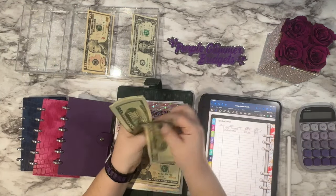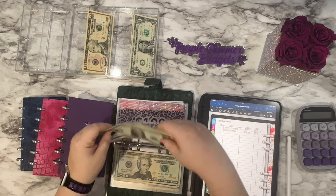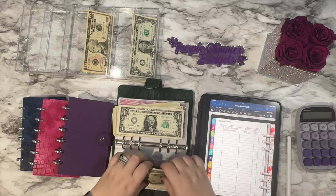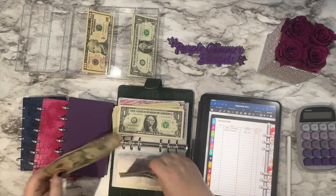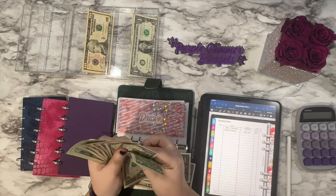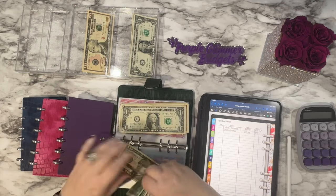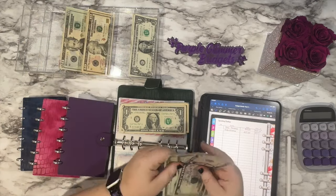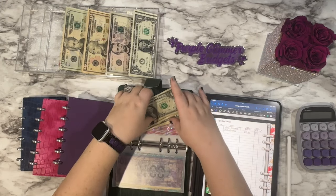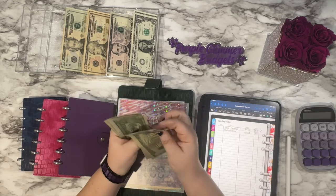So I have 20, 40, 60, 80, 95, 6, 7, 8, 9, 100. So we will put this in his envelope, and we will get rid of this placeholder. And then, so 57, so $50, and then let's get 7. 1, 2, and then 7. So 20 is here, the 10, and then 11 and 5. So in his envelope, he still has 20, 40, 60, 80, 90, 1, 2, 3, 93.